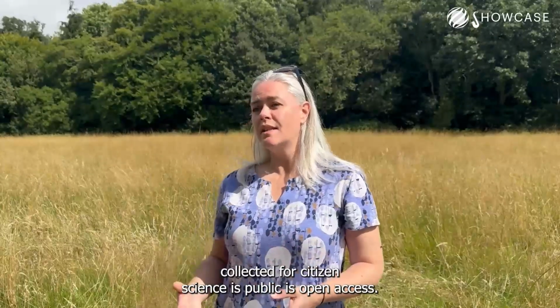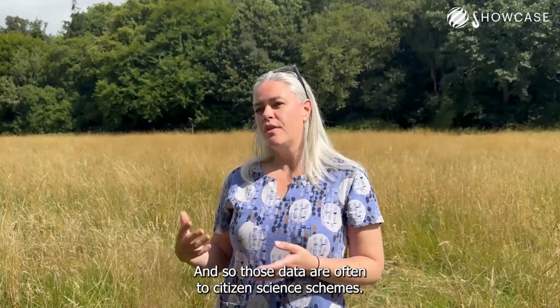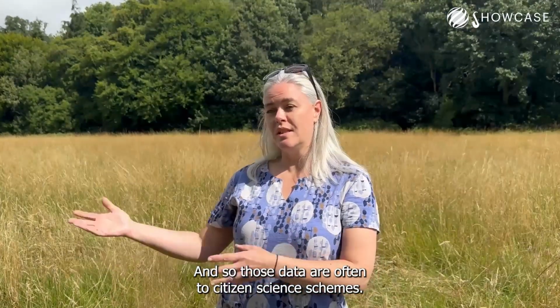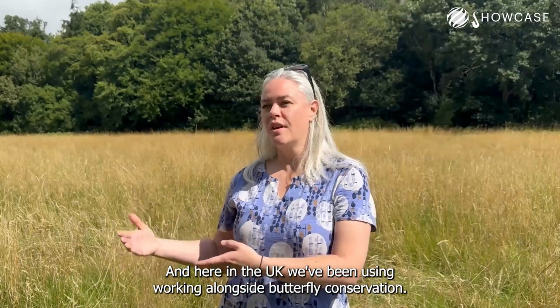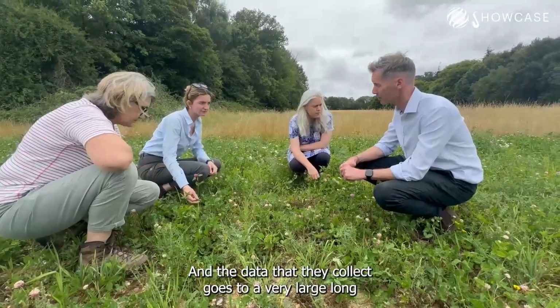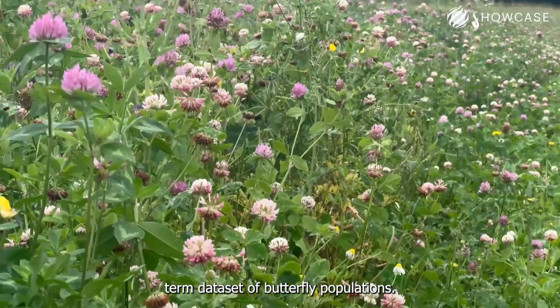But the data that's collected for citizen science is public, it's open access, and so those data are often sent to citizen science schemes. And here in the UK, we've been working alongside Butterfly Conservation, and the data that they collect goes to a very large long-term data set of butterfly populations.